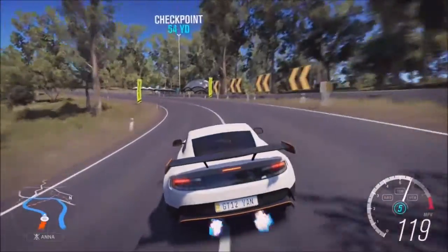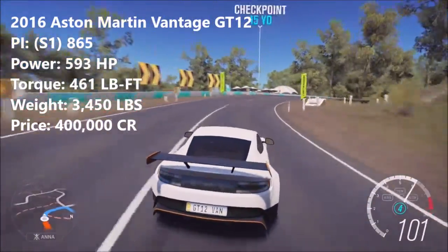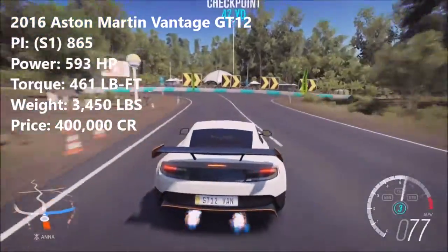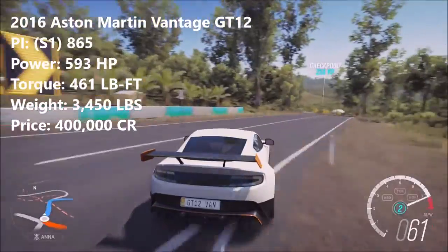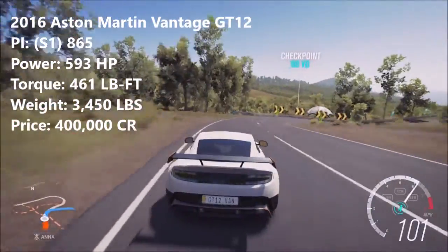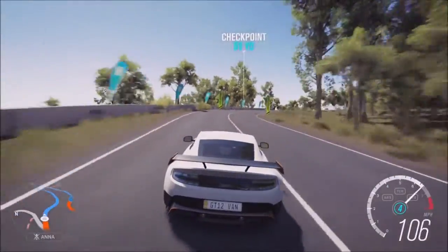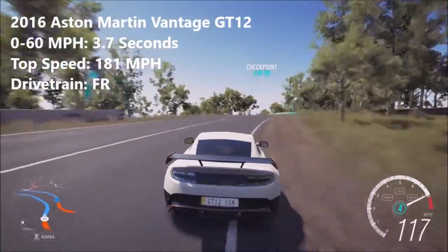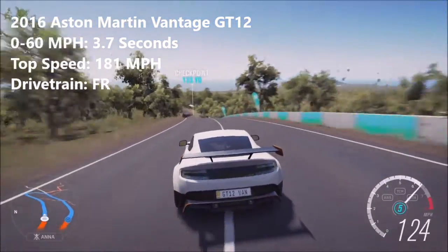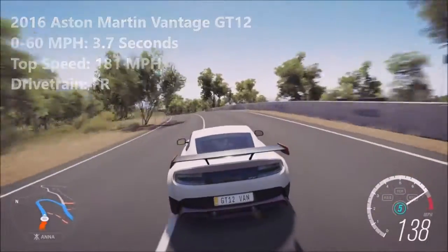Well, this car is absolutely fantastic to drive. Honestly, it's one of the best cars I've driven so far in Forza Horizon 3. So why is it so damn good? Well, let's start on the speed front first. The GT12 gets away from the line clean with great launch and great acceleration. Up to around 150 miles per hour, it is pretty rapid, with 0 to 60 being conquered in just 3.7 seconds. Couple this to a snappy 7-speed gearbox with good ratios, and this figure seems relatively accurate.